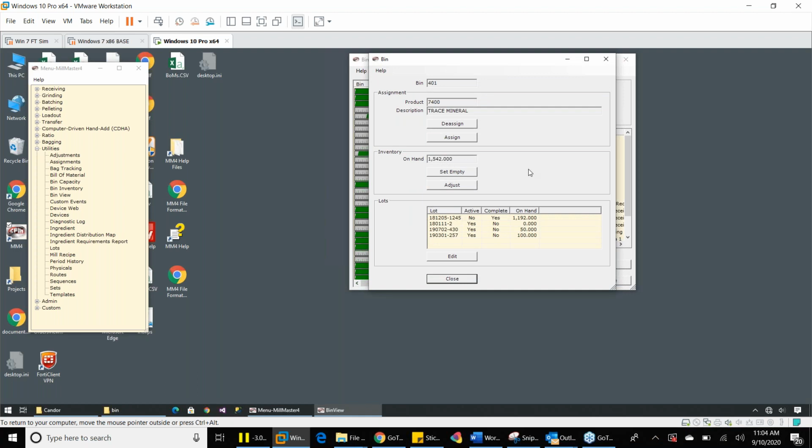Some people, lot tracking can get complicated, and sometimes it's necessary to fine tune things. In a perfect world, you received it in receiving and everything got just exactly right and passed all the way through to loadout and you didn't have to tweak anything, even if you have a computer-driven hand data or something more complex like that. But in the real world, sometimes you got to make a little tune-up.